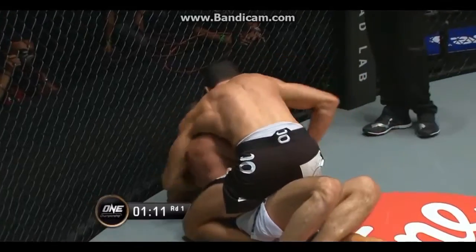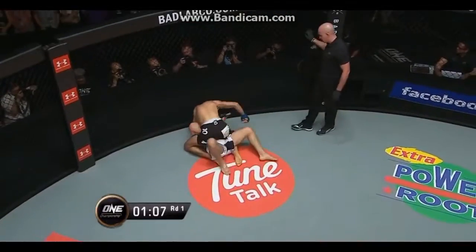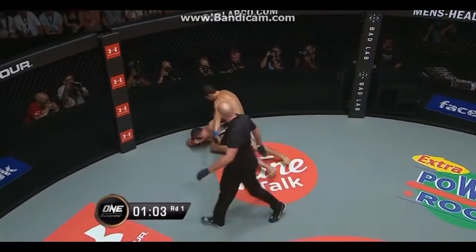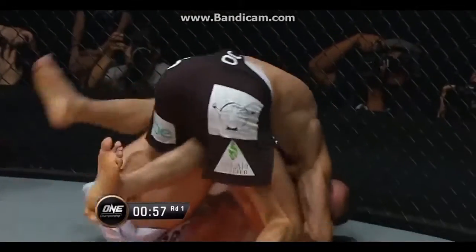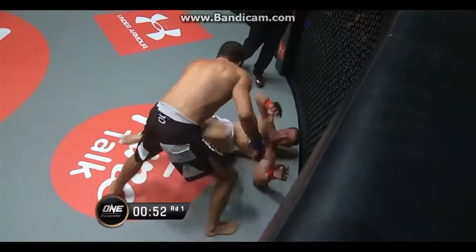Rabat stepped over into mount now, and this is a bad position for Amin to be in. If Rabat can just unleash a flurry of strikes, he's got about a minute to do work here. Plenty of time then. The hammer blows come in, the left hand. Amin's tough though, he's moving, he's trying to scramble, he's not giving up easily.